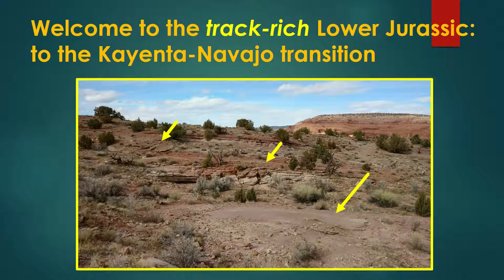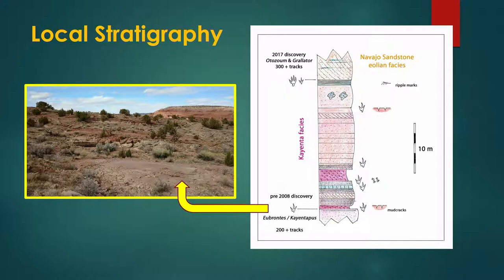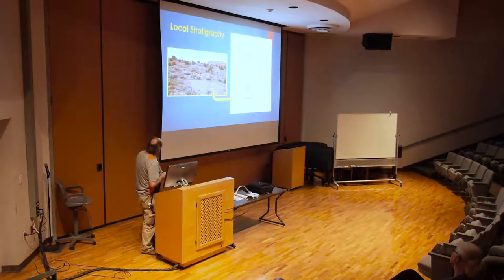So let's actually go to these sites that we've been looking at recently. And as I said, we know of hundreds of sites in the Moab area. Some of them are small sites, some of them are larger. And this is where we're working at the moment. And we have a track exposure here, but when we measure the section, we find tracks practically every few meters going up the section. So this is a very preliminary field notebook sketch showing this particular level here, which is the lowest level where we've encountered tracks at this particular locality.